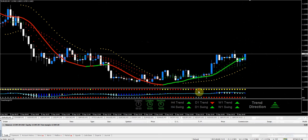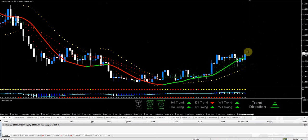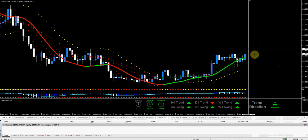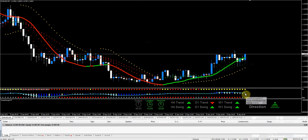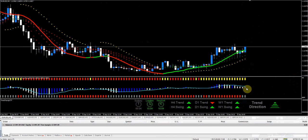Alright, guys, I've been watching the Euro USD here. Trend direction is up. Market's been bouncing off of the precog ribbon on multiple occasions here. So if we get another close up here, or I should say we get this bar right here to close above the blue line, that'll signal a buy, and we'll go ahead and look at taking it. Alright, be back with you guys momentarily.